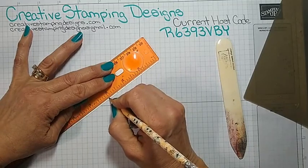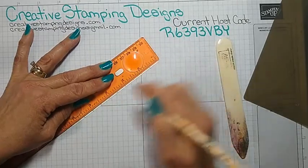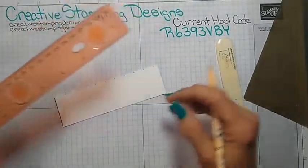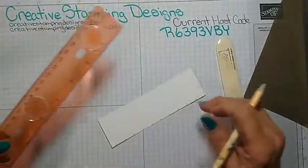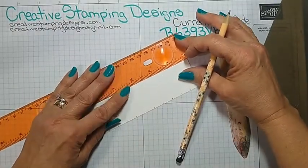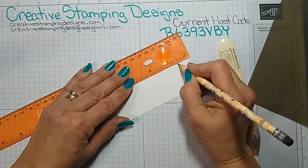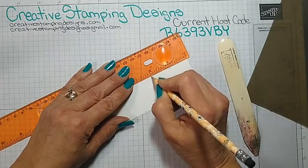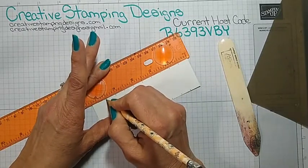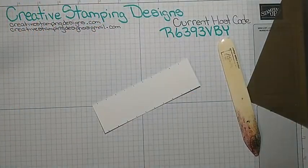I was going to do this before, but I wanted just to see what I was doing. I did practice yesterday. I had to make sure. I've never done this before. The card I did yesterday came out a little bit off. You want to make sure the marks are the same on both sides, so it's every 1/2 inch, just making a little mark. Like I said, you won't see them when you're done, and if you do, they erase well.